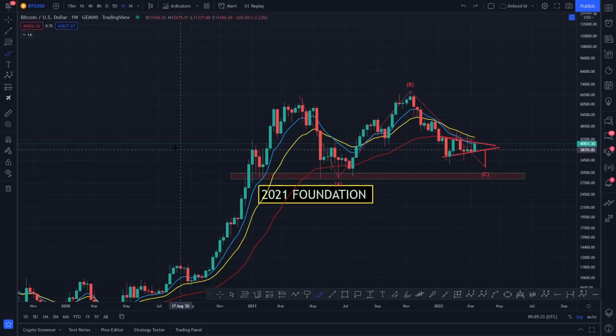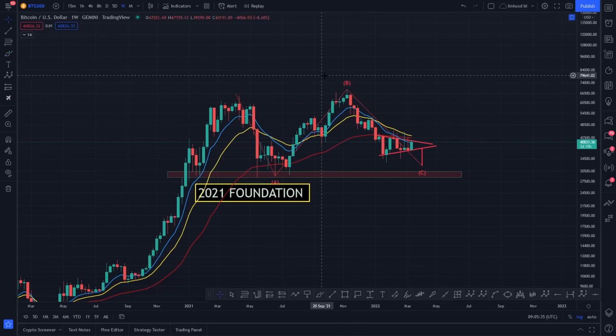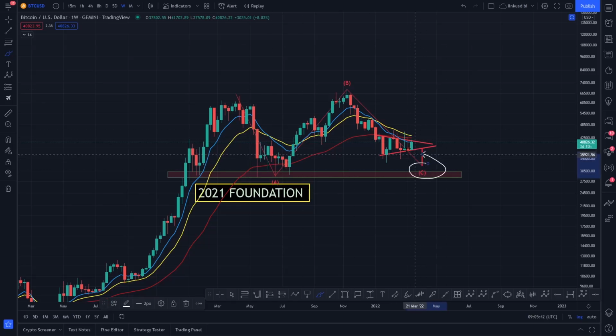But is there any sort of confluence to this scenario playing out? Am I seeing anything else that's telling me, okay, this scenario here, rolling here, coming into resistance and a potential bull trap down, is there anything else that's showing me that this is a possible scenario? Well, yes, there is. I'm going to show you right now.